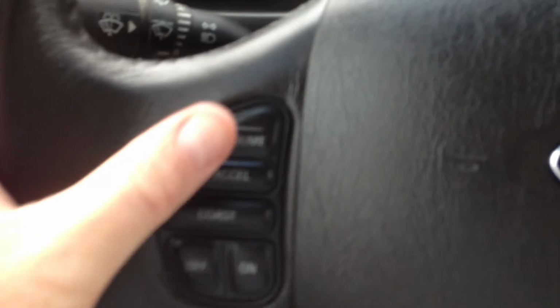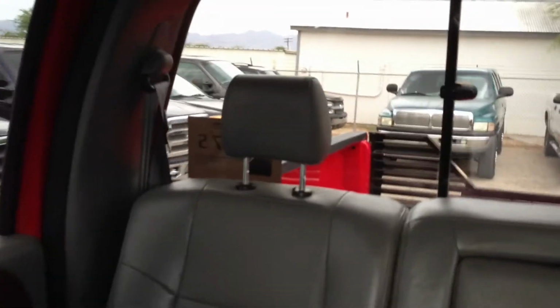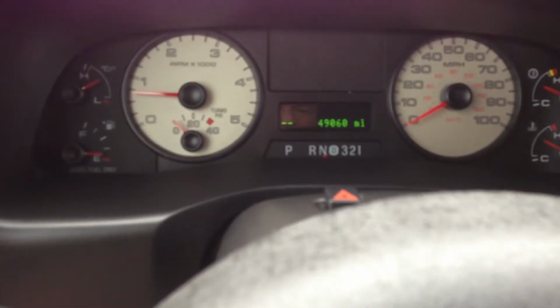Alright, you have cruise control here. You have parking sensors. Those never work, so let's try those first. Let's see if they work. I'll bet they don't. Let's see if we hear a... That would be working parking sensors. They work. So far, the only thing I found that doesn't work are the heated seats.